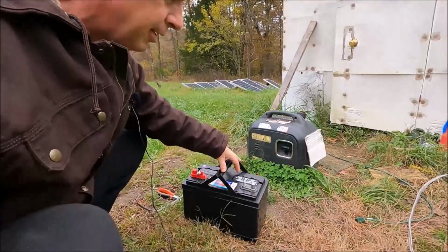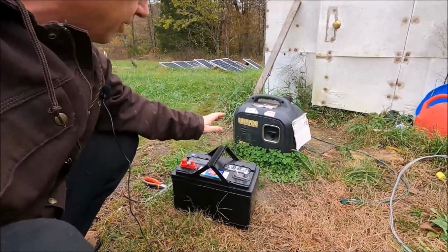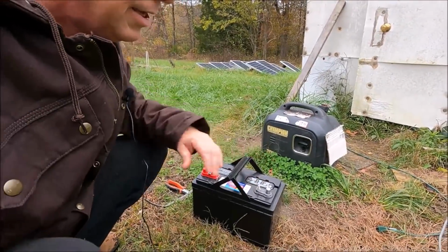And I know, yeah, get lithium ion, Battle Born batteries. I'm just not going to, I like my lead acid batteries. But I think I messed up. So liquid was pouring out of it. So when I opened it up, it was empty. So I may have a bad battery. So I filled it back up with distilled water and I charged it up again. I think the battery is fine.